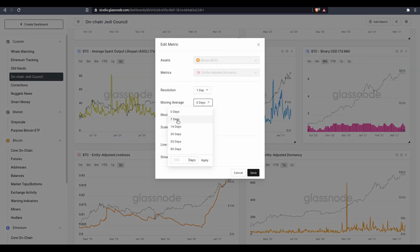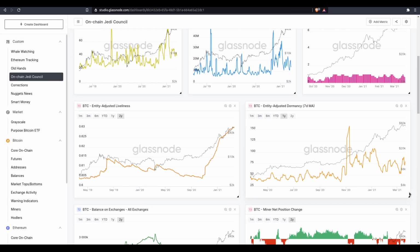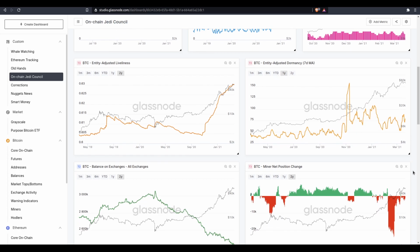Let's just whack a quick moving average onto our dormancy to smooth that out. So again, our dormancy, we just don't have anywhere near the same kind of liquidation behavior that we had at the 42,000. 42,000 really was almost a disbelief rally. People couldn't quite believe that it was happening. But now that it's actually happened, I think the game has changed. We're seeing fewer and fewer of those old coins moving, and overall, it's a really positive sign.